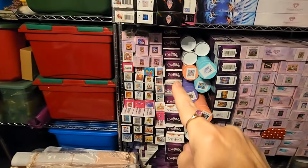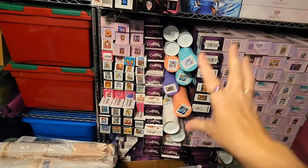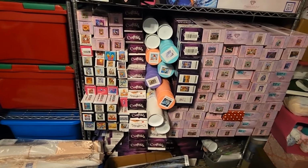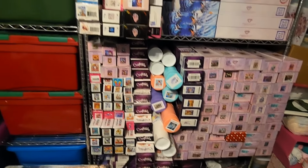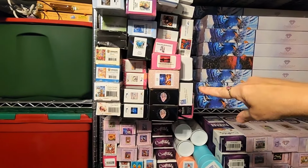There's a few more Dreamer designs over there. These are crystal canvas, and then the rest of the Craftablies. I know, the Craftablies don't all fit on one shelf down there. So there's that. These all came from the top. They were on the top shelf. I brought them all down and put them here.